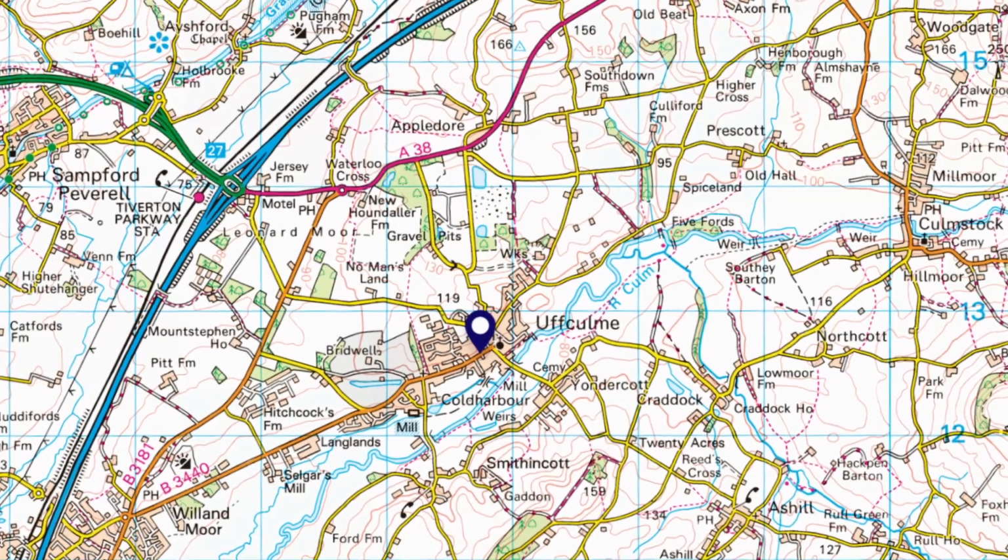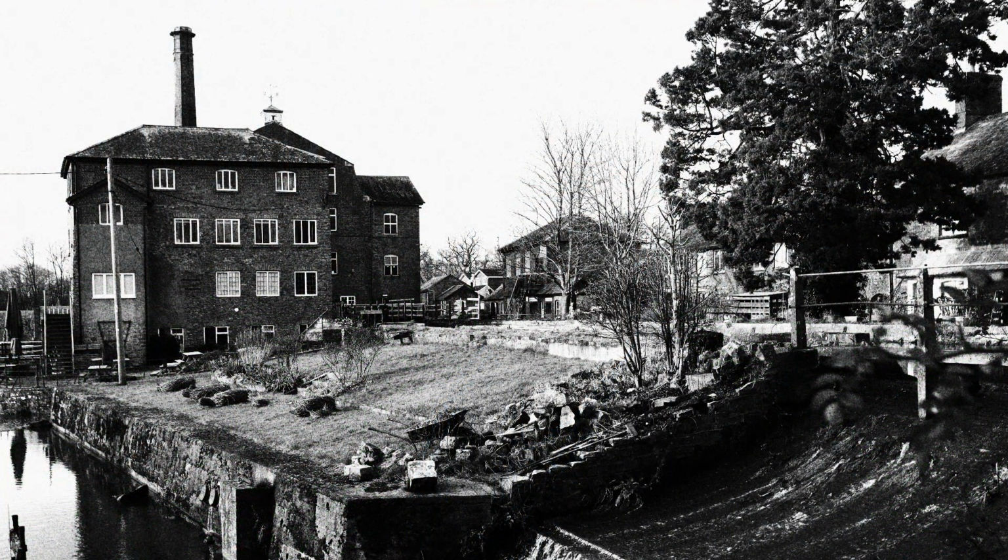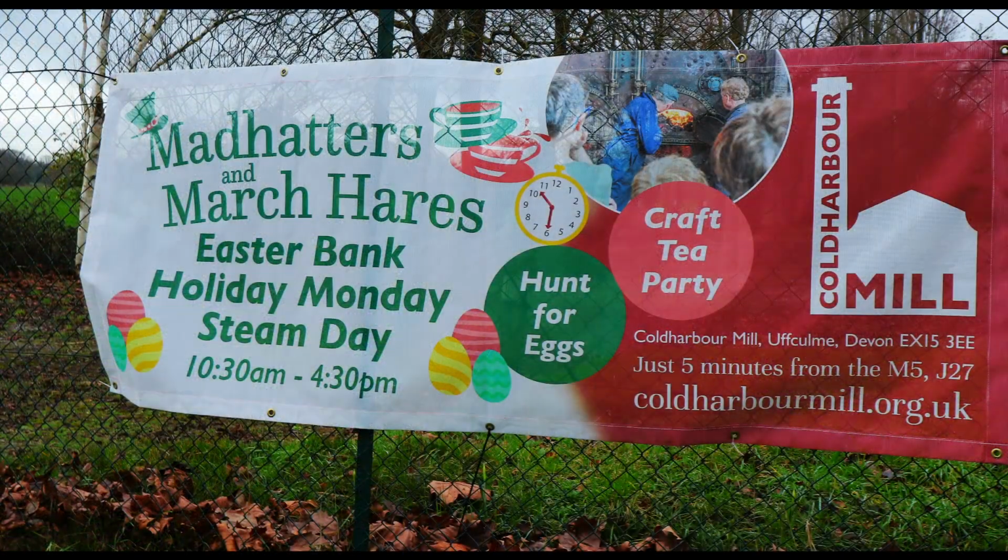Never been before, and I don't know a great deal about it other than the fact it has an amazing mill, which is run by volunteers, and it's a working woollen mill. Looks like they've got a steam day coming up, and I'll insert that now. I think it's in March. I hope to be able to get to that because it's been preserved inside the mill, Coldharbour Mill, which is just over there behind me. You can just make out the stack of that there.